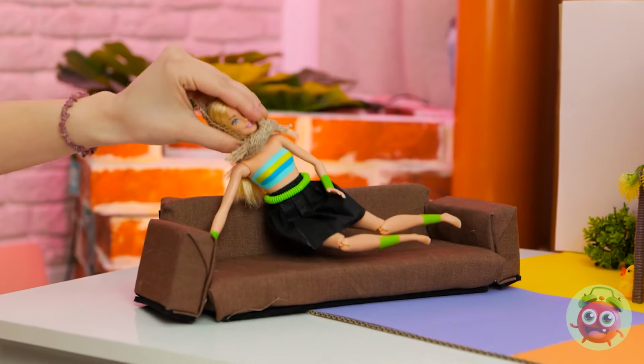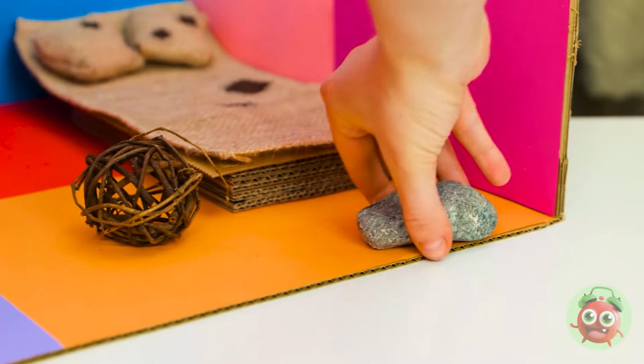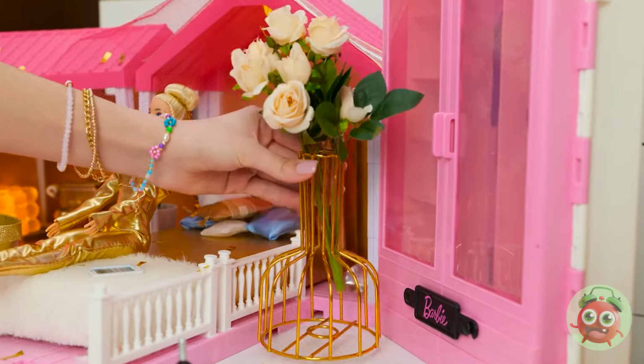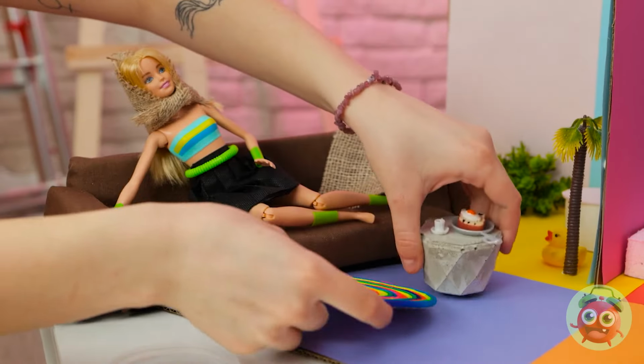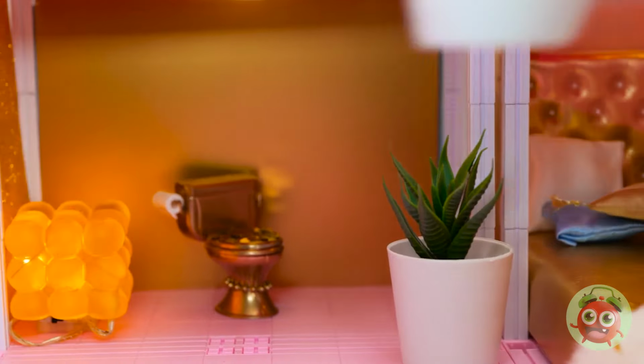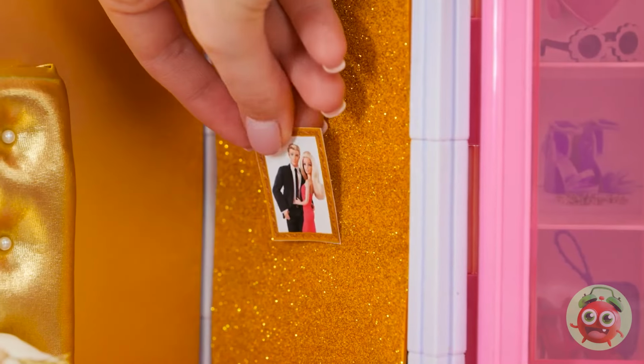Try it out. It looks so comfortable. I've got some accessories for you. It's the little things that give it character. You must be hungry after all this. Have some cake. You'll need some plants. How about some wall art? I prefer the classics. You'll need a photo of your bae.